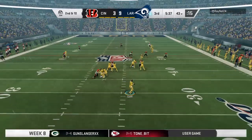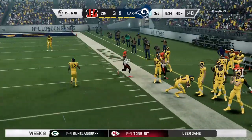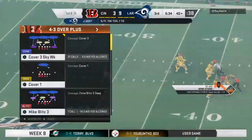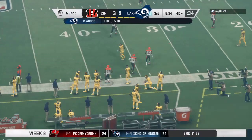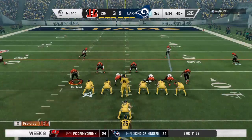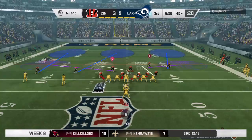Now gone. Right side complete. That's Woods. And he's able to get this to the 40-yard line before he's out of bounds. It's a pickup of 17 and a 1st down. 1st and 10 at the 40-yard line.